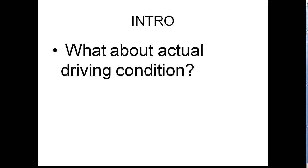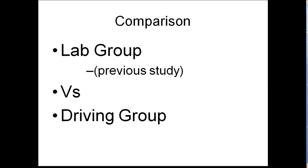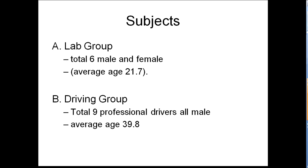However, the previous experiment was in the university lab. So what about actual driving conditions? So we did a comparison: the lab group, which is the previous study, versus the driving group. Lab group: total 6 males and females, average age 21. Driving group: total 9 professional drivers, all male, average age 39.